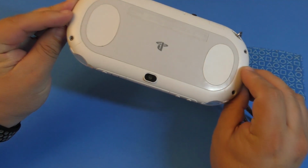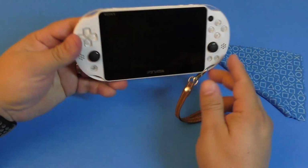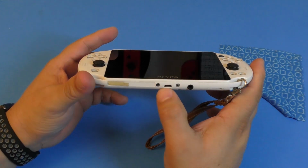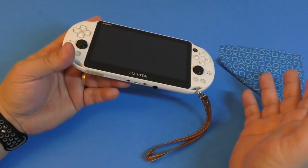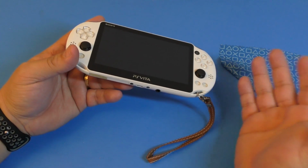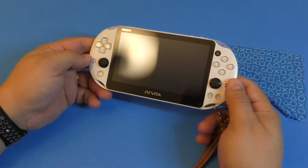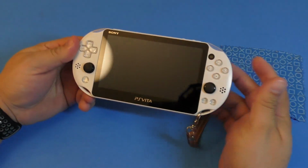The main reason that I prefer the slim over the fat one, or the original one, is first, the battery life. Battery life is much better. The simplicity of charging with just a micro USB cable, which means I could carry any micro USB cable from a cell phone and charge it with it. That has been super convenient. And of course, being so slim, it fits easily in my pocket.